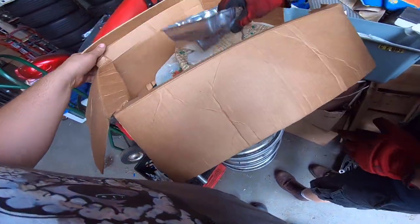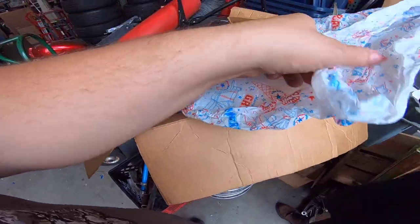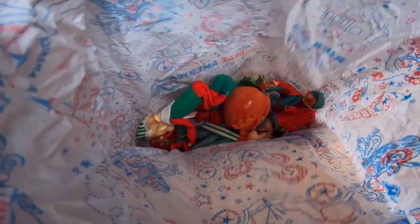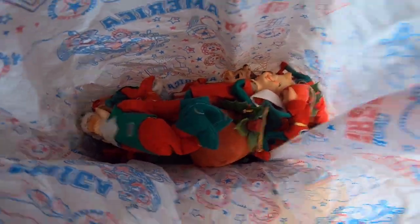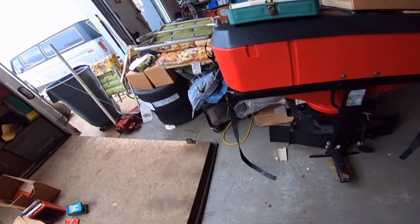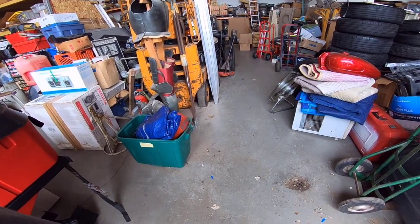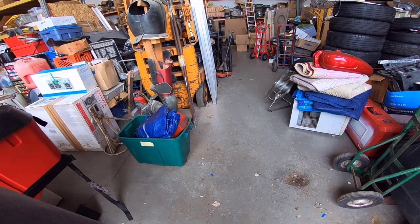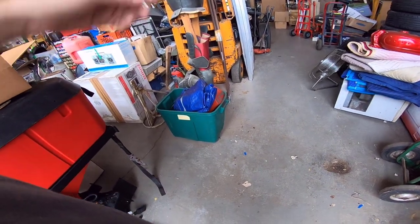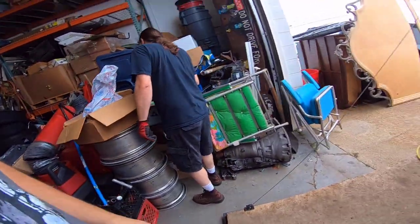I guess that box is done for, huh? A whole bag of elves. Look at them all. Look at all them elves. That's pretty sweet. Maybe I should just find a tote for that stuff. Yeah, there's gotta be a tote floating around here somewhere. Oh, right there. Ask and you shall receive.